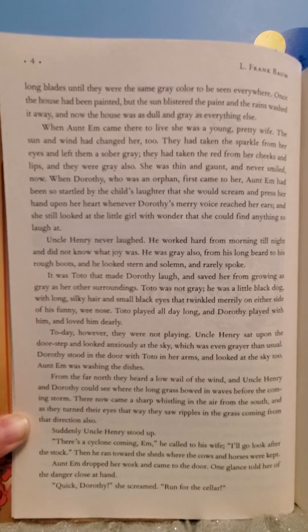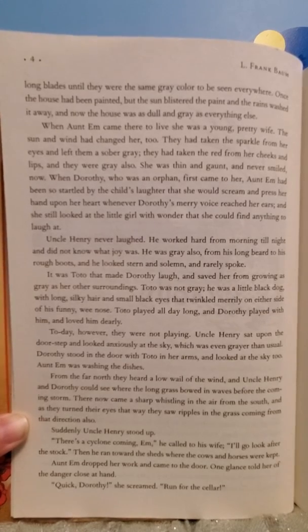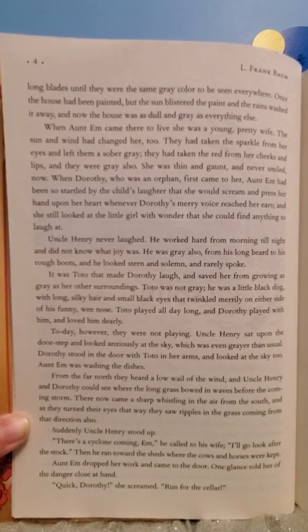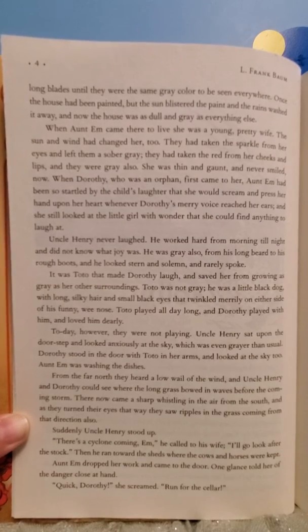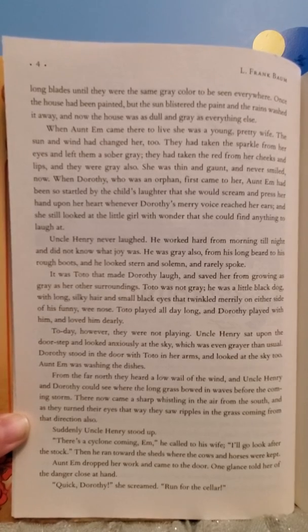Toto was not gray. He was a little black dog with long silky hair and small black eyes that twinkled merrily on either side of his funny wee nose. Toto played all day long, and Dorothy played with him and loved him dearly. Today, however, they were not playing. Uncle Henry sat upon the doorstep and looked anxiously at the sky, which was even grayer than usual. Dorothy stood in the door with Toto in her arms and looked into the sky too.